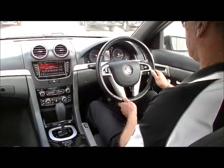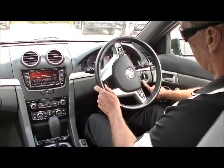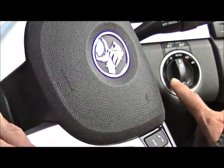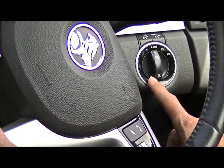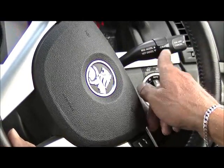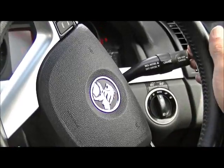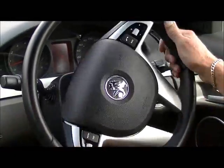Starting on the right hand side here, I'll turn the steering wheel, and a couple of things to notice. Here we've got our auto headlights, so they're light sensitive headlights. As it's getting dark at night time, they'll automatically turn themselves on. I've also turned the wheel just to highlight the factory cruise control, just on your indicator stalk there as well.